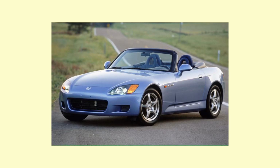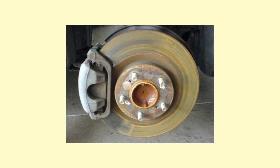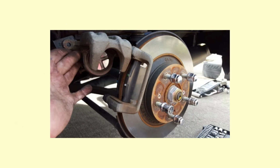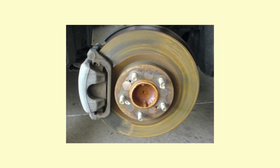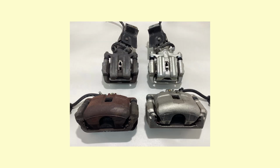So the S2000 can accelerate, but how can it decelerate? Through using 4-wheel cast iron disc brakes, which are 11.8 inches at the front and 11.1 inches at the rear. The front rotors are also vented for added cooling, while the rear discs are solid. The brake calipers are also cast iron and are highly rigid and large, with the front piston diameter being at 54mm and the rear pistons at 40mm in diameter.